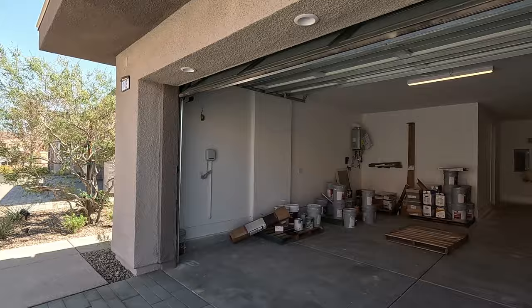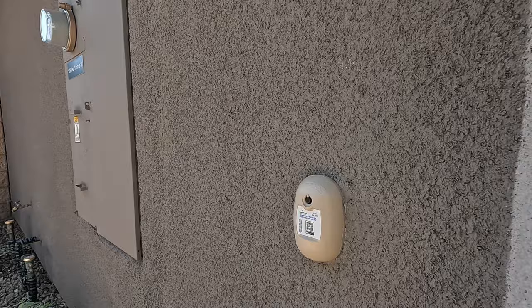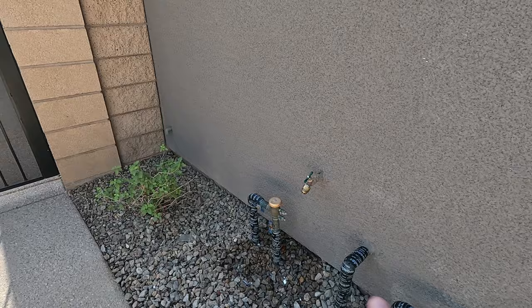Spray-on stucco finish on your exterior. This looks like a 400 amp panel. It does have the Taexx pest control system for all your pest control needs, with a bunch of little tubes running through the wall. D-mark, you've got all your Cox Communications, outdoor lighting. This is your backflow preventer for irrigation, your main water line. Looks like we have two of those backflow preventers.